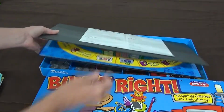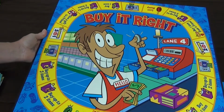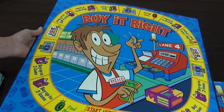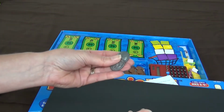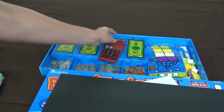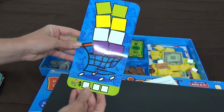You have the board here, and this is one of our bigger boards that we have, and you have characters, and you go around and you buy the items, and you take the items, and it comes with all the coins. And so it's just little plastic coins. It comes with the calculator, and it comes with 4 of these play cards.